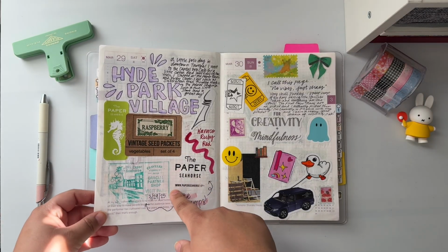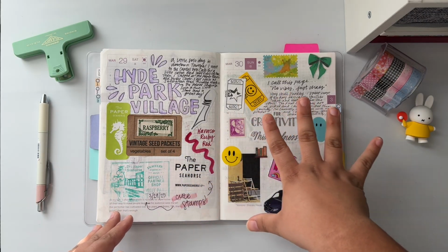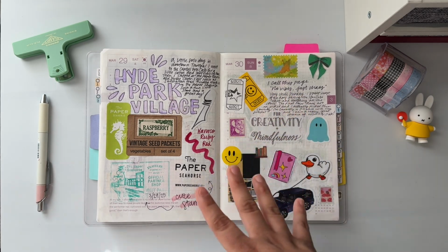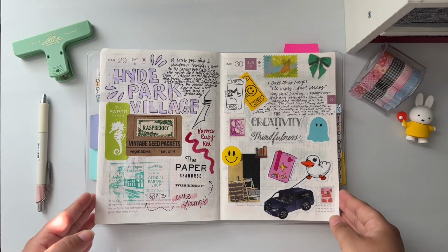This was the plan with me I did in my last video. So I went to Hyde Park Village, downtown Tampa, and did a little spread with that. And this was just very random. I call this page No Vibes, Just Chaos. So just a bunch of stickers, random stuff I collected throughout the month, and just put that in.